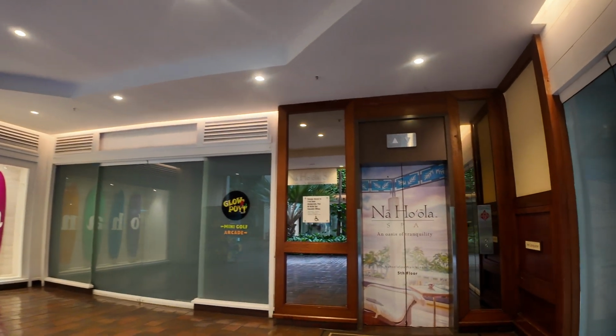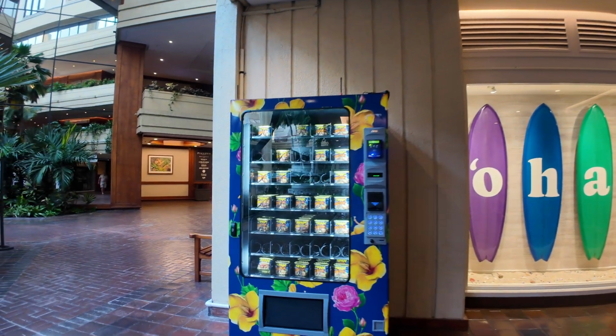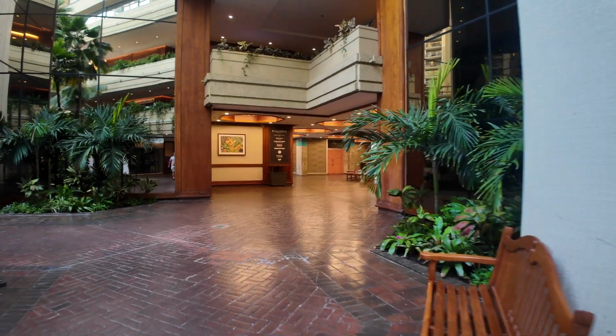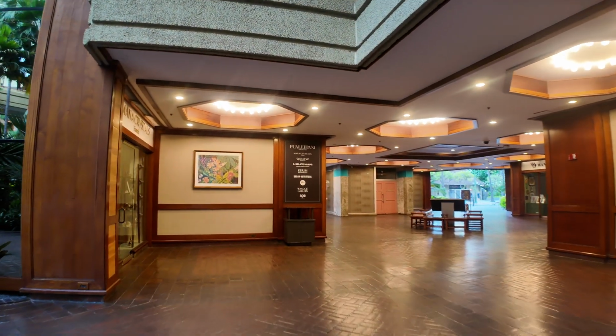You do have an elevator that takes you straight up to the spa level as well. And then a few like arcades and things like that. I did like this spam vending machine too. That was very Hawaiian and very interesting. So if you have a shopper in your group visiting Hawaii, you may love this hotel because you have a lot of variety down here on the ground floor.